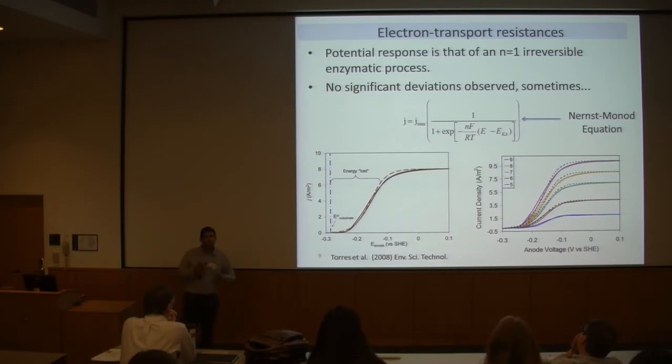Potential responses that assume that this is a single irreversible enzymatic reaction that is limiting the behavior of a whole biofilm. This is a whole biofilm performing with the response of a single irreversible enzyme at n equals 1. And no significant deviations are observed sometimes. And that sometimes bothers us quite a bit in our lab.